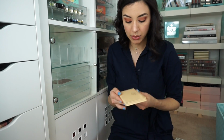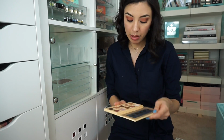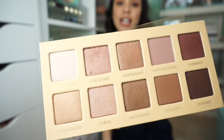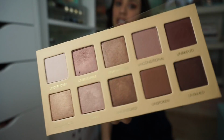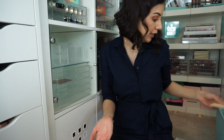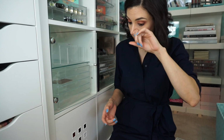And then we have the Lorac Unzip palette. You guys, keeping this would be a joke. Like, I literally never use it. And all of these colors are so similar that they all kind of just blend together on my vanilla face. So we're definitely passing that one on.